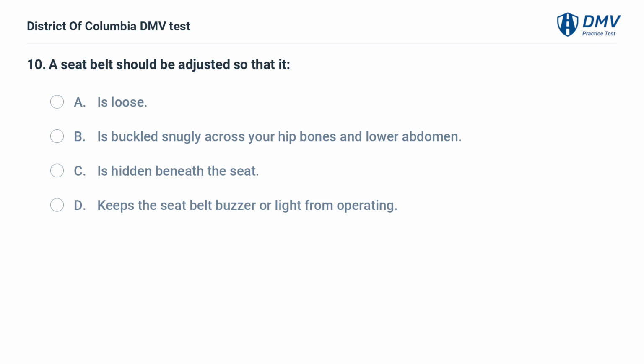A seat belt should be adjusted so that it A. is loose, B. is buckled snugly across your hip bones and lower abdomen, C. is hidden beneath the seat, D. keeps the seat belt buzzer or light from operating.